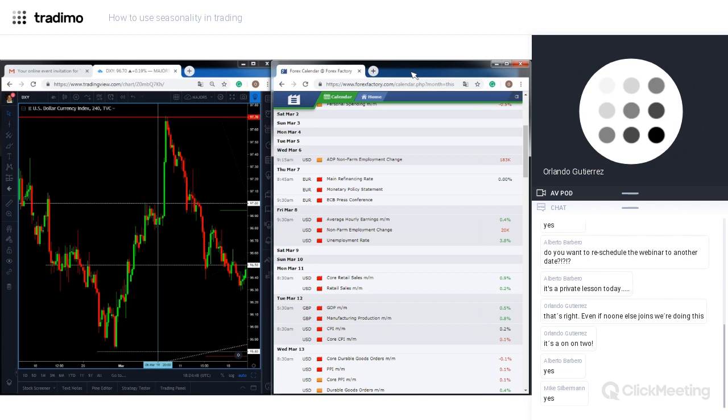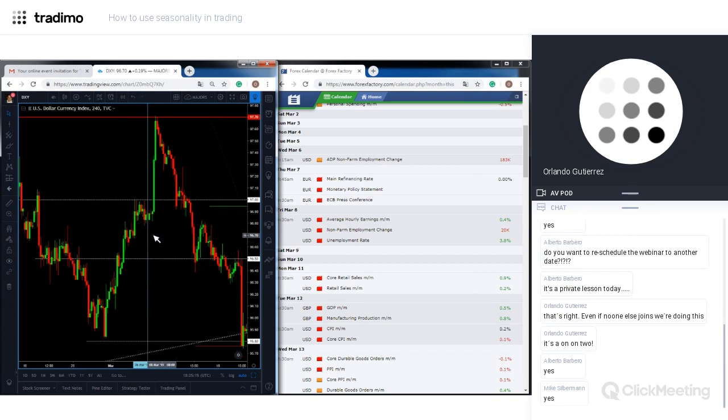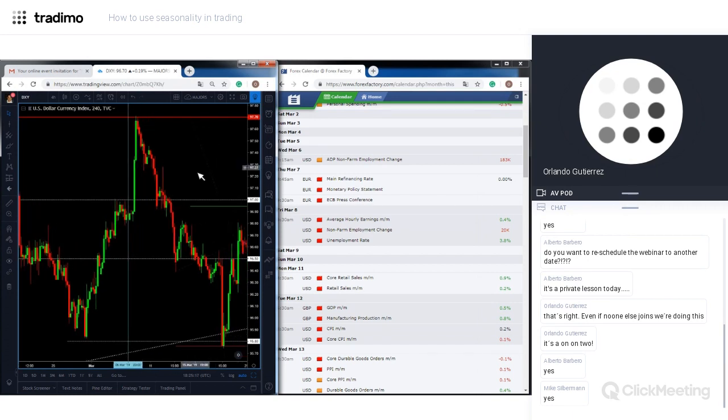Okay, so basically, the non-farm payrolls are a very important event, but these are the ADP non-farm payrolls for the US dollar. So that's fine. Basically, the non-farm payrolls are the amount of new jobs that were added to the U.S. economy in the previous month, and that is a very big deal, right? It's a very important event in the United States, and it moves the market.